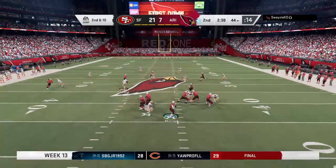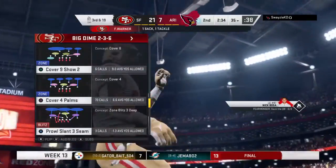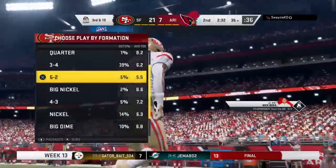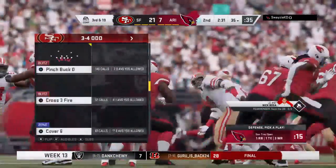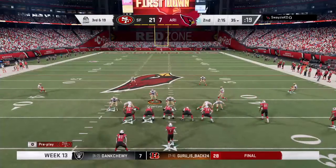To throw again on second down. Murray, nowhere to escape, and he goes down. This offensive line has struggled. In fact, when we sat down with the coach, he said it's been in tatters lately. They allowed 6 sacks in their last game. Just gave up another one right there.